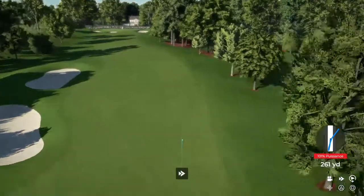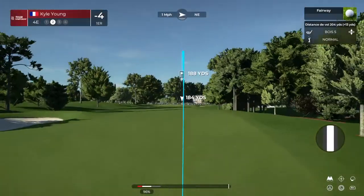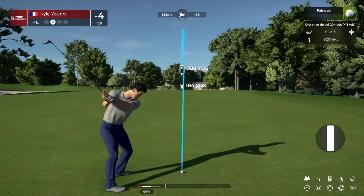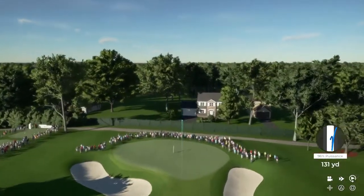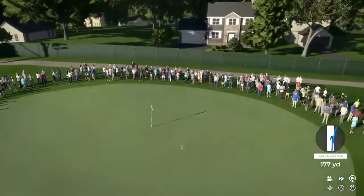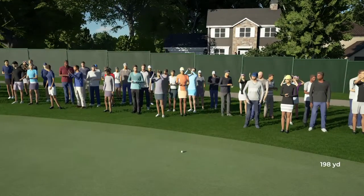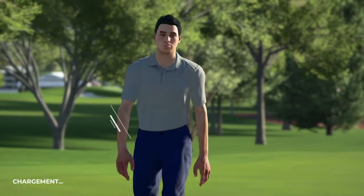Yeah, this is a quality looking shot, this one. That should find the short stuff. Playing from around 190 yards out. Looks like they've got the 5-wood. Yep, that shot's safely on the green. Slim chance here for birdie, but you never know.